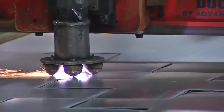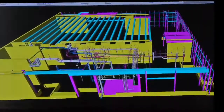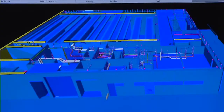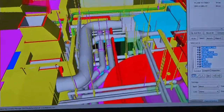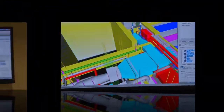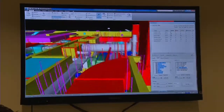Technology leading the way, with companies like RK Mechanical's new computer software and building system catapulting design a decade ahead. It allows us to take 2D prints and turn them into 3D with every minute detail of the project. Engineers can take a virtual tour literally into every inch of any building they design to make sure every part is exact and efficient, even before the first dirt is moved.